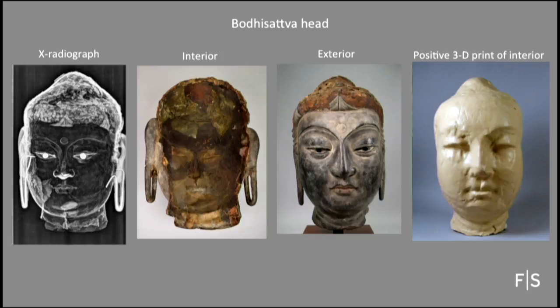Examination of the interior of the Freer and Metropolitan sculptures revealed that their cores were not as detailed, perhaps because of their smaller size, but we were unable to get inside, especially the head area, such a tight space, to do any scanning.